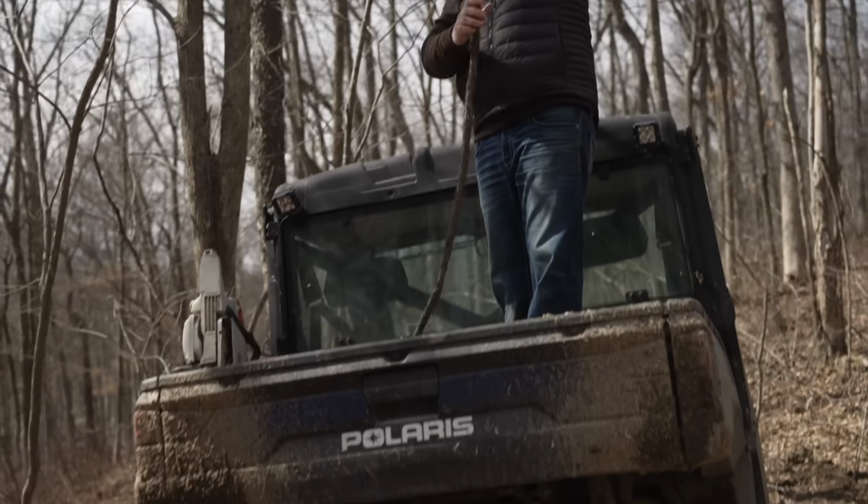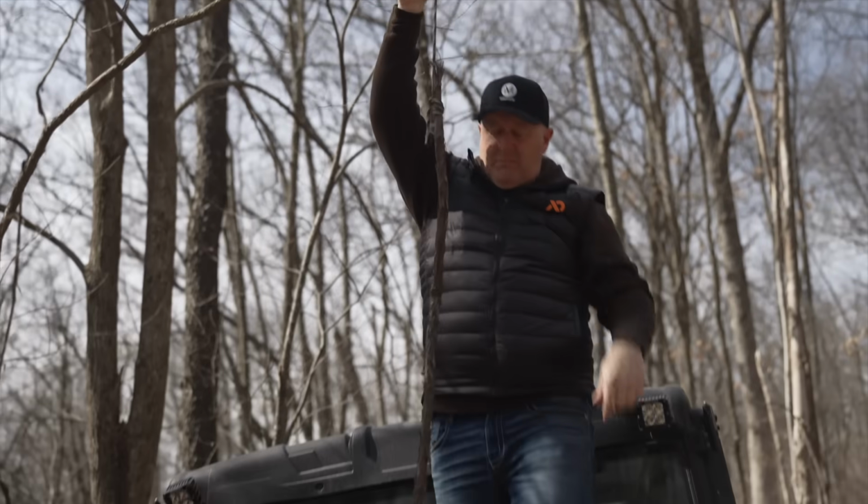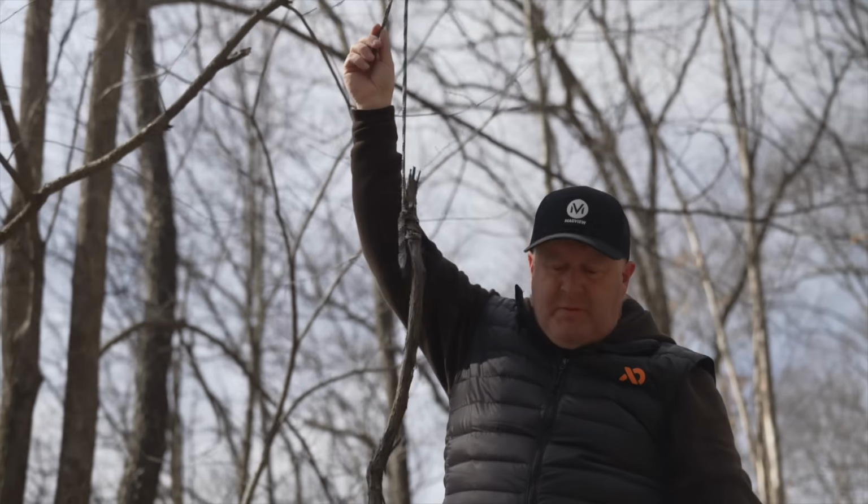Wintertime scouting the last few days. So what am I doing? I'm hanging mock scrapes, which is why I had it all set and ready to go.